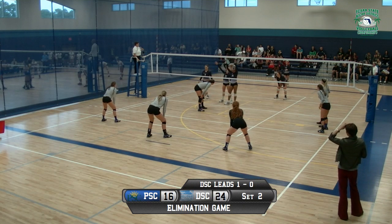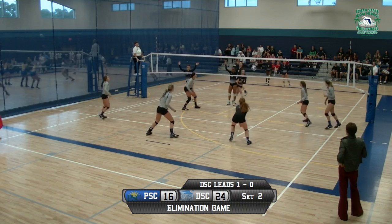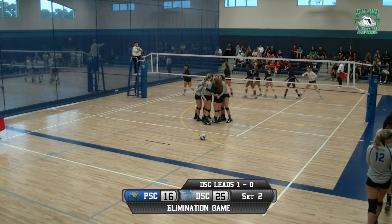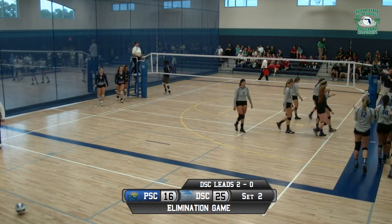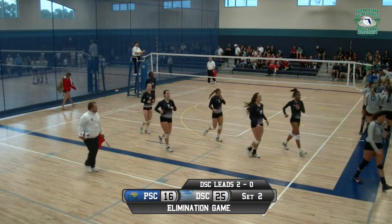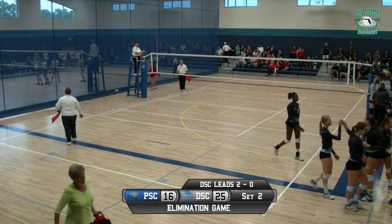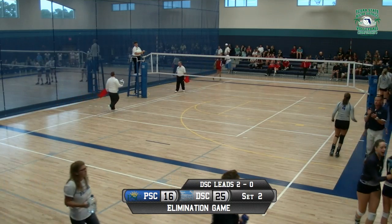Chantel Williams back to serve again. And she will miss. So Daytona picking up set 2 of this elimination game, 25-16, much different than the first set, which was a little bit closer. So Pensacola with their backs up against the wall, they will have a do or die set 3. We'll be right back.